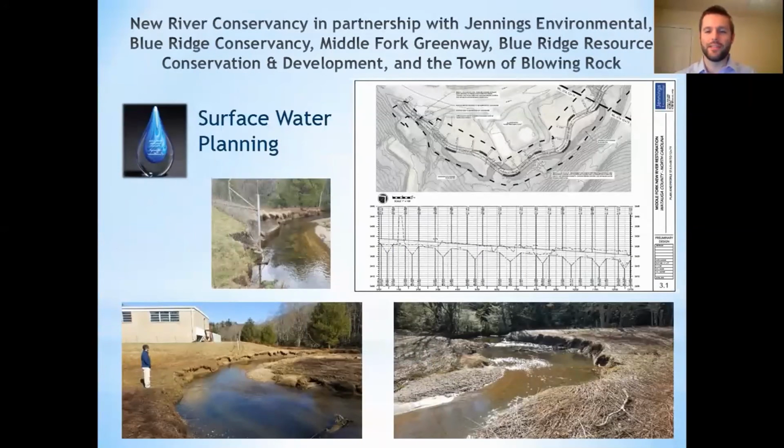The 2021 Surface Water Planning Award is being presented to the New River Conservancy in partnership with Jennings Environmental, Blue Ridge Conservancy, Middle Fork Greenway, Blue Ridge Resource Conservation and Development, and the town of Blowing Rock. Their project, Middle Fork New River Section 1B Restoration, is located in Watauga County, situated between Highway 321 and the Blue Ridge Parkway on both federal and town of Blowing Rock land.